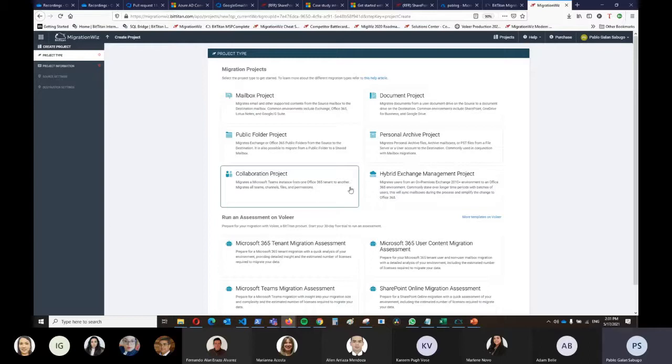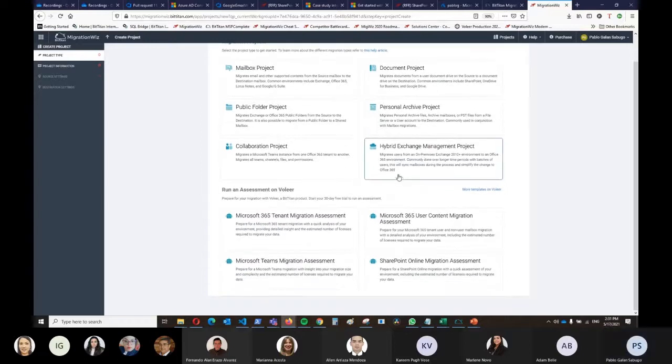Collaboration project is for Teams to Teams and hybrid Exchange management. This is a UI that you can plug on top of an existing and fully functional hybrid Exchange configuration. With this UI, with this project type, we'll be providing additional features that will make a hybrid migration very easy.